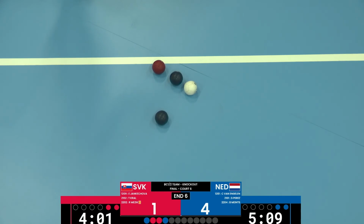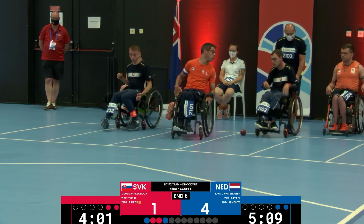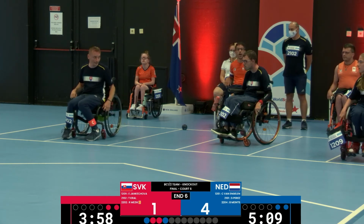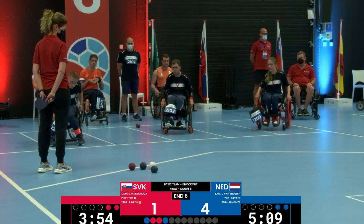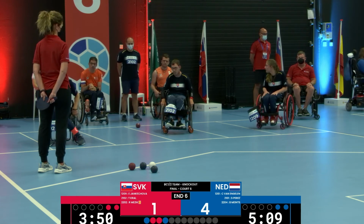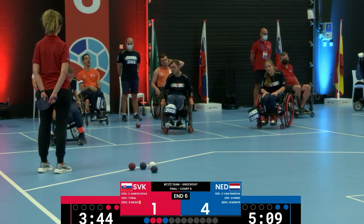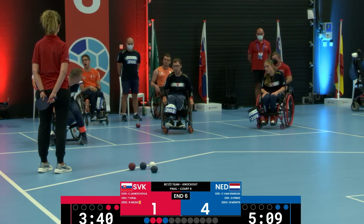Just a bit too hard, bumped off the jack, but it's enough to get back in scoring position. Slovakia needs to score at least 3 points here, with 4 balls remaining, which is a huge challenge. So Netherlands will be mainly looking to keep them playing. As long as you don't have a lot of balls left, it's hard to score points.